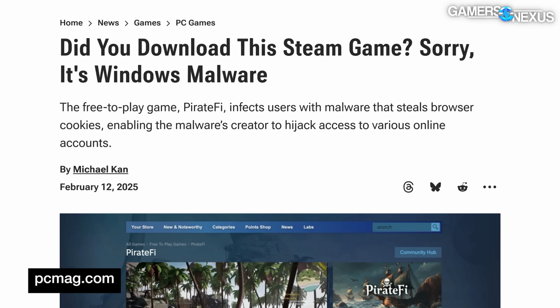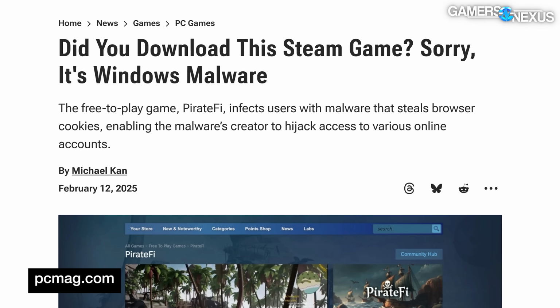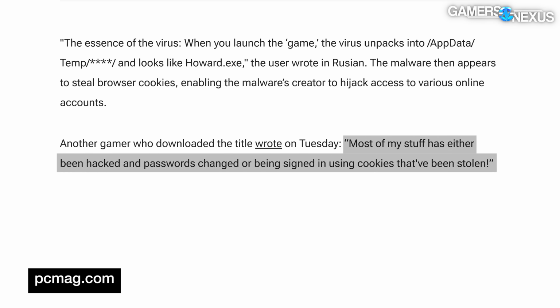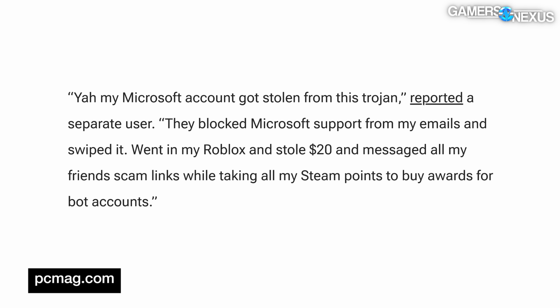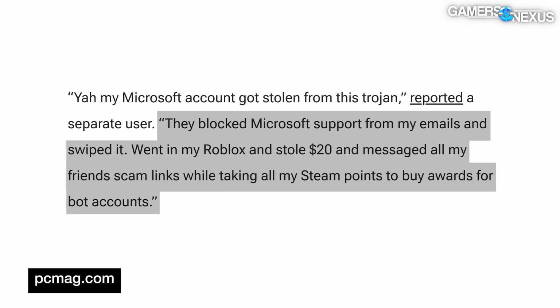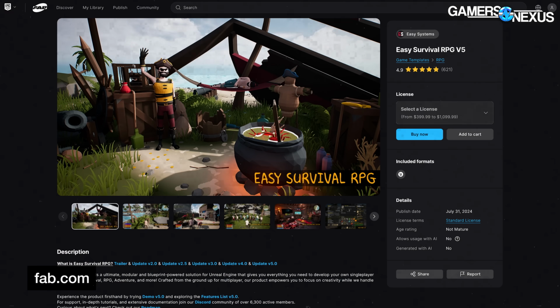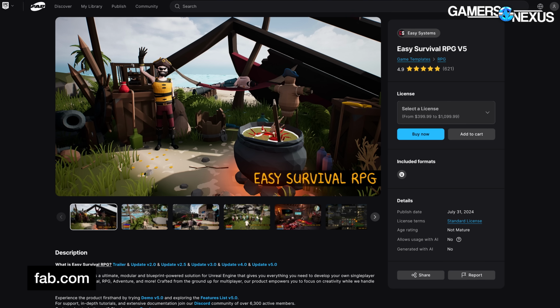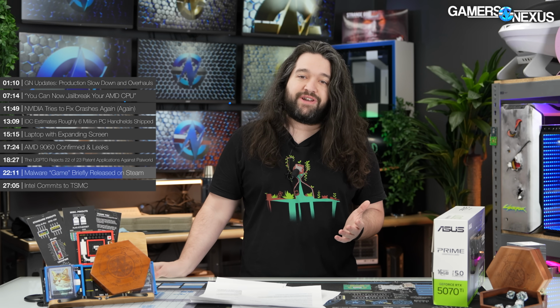PCMag.com also caught wind of another Steam user writing on the title Steam page, which has since been taken down, for the game that is, quote, "Most of my stuff has either been hacked and passwords changed or being signed in using cookies that have been stolen," end quote. Another Steam user wrote on PirateFi's Steam page, quote, "Yeah, my Microsoft account got stolen from this Trojan," end quote, and added, quote, "They blocked Microsoft support from my emails and swiped it. Went in my Roblox and stole $20 and messaged all my friends scam links while taking all my Steam points to buy awards for bot accounts," end quote. PirateFi was purportedly based off of developer Easy Systems' Easy Survival RPG template, which is sold on Epic Games' Fab Marketplace. This is hugely alarming for a lot of reasons.